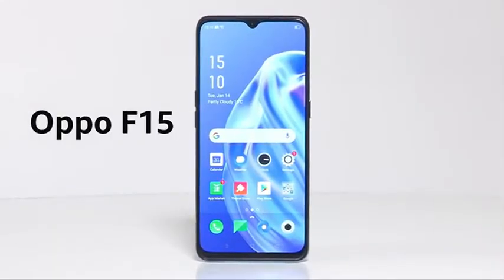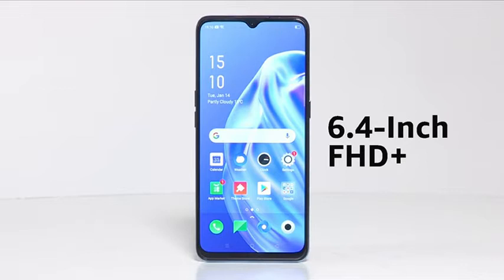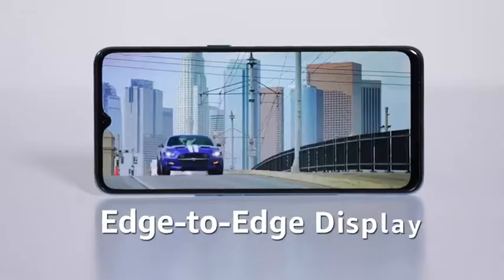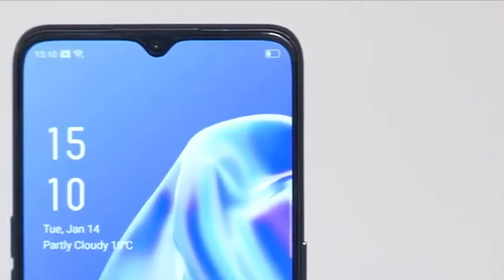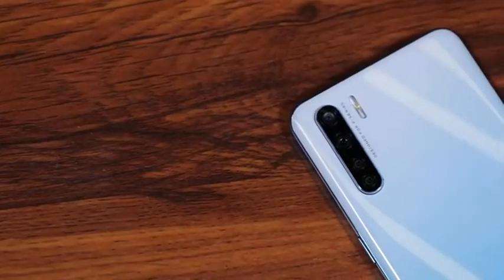The Oppo F15 has a 6.4-inch Full HD Plus display with Corning's Gorilla Glass 5 protection. The display sports an edge-to-edge glass design. The front camera is in the small notch on the front and the back houses a quad camera setup.